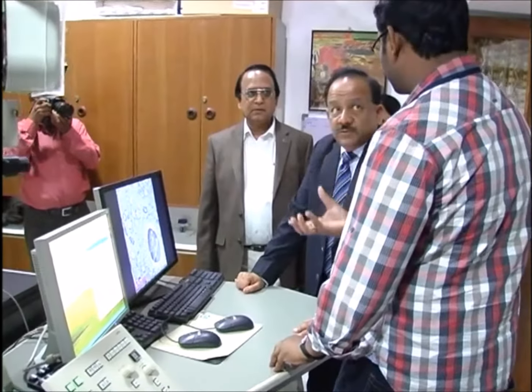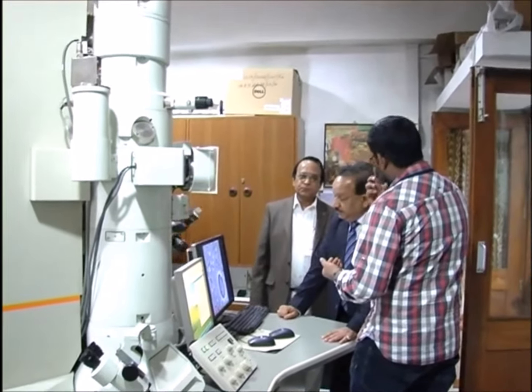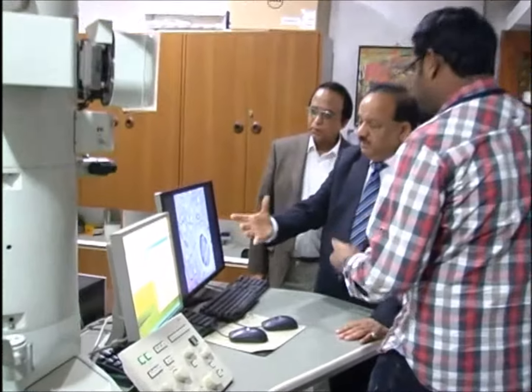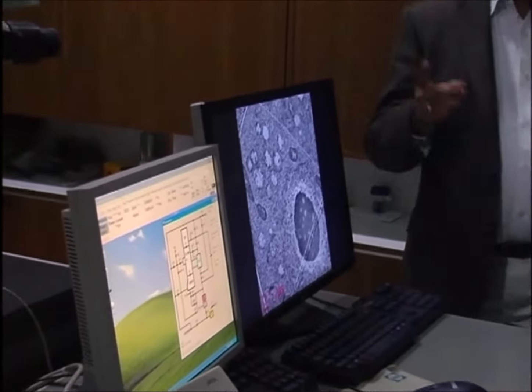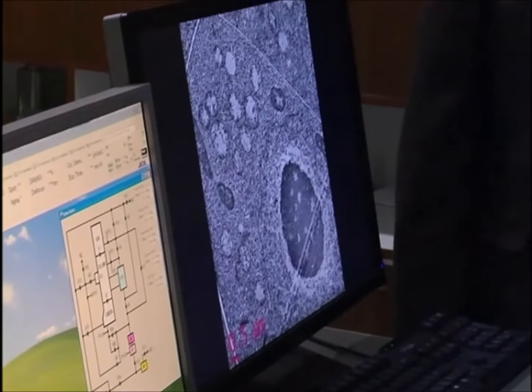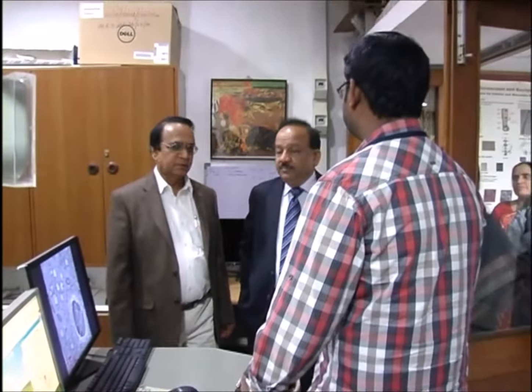Actually, transfer to the sample, and we can see the internal organs, so we can further magnify it. This is 200 electron volt. Actually, we can resolve 2.4 angstrom by the system. Very high resolution matrix. How old is it?